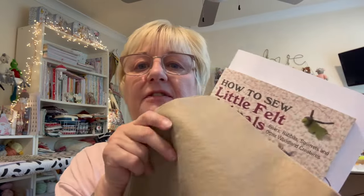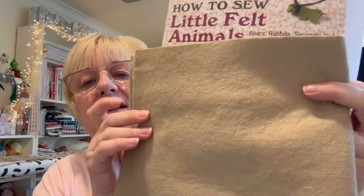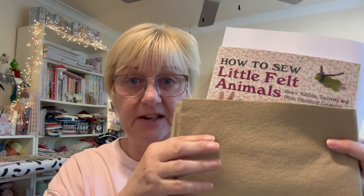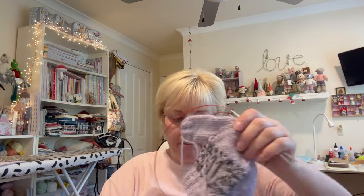I did go and get the felt. So this is the felt for the teddy. This is 30% wool and 70% viscose. So I'm going to save that as one of my makes for Christmas in July. And talking of Christmas, let me show you my Advent sweater number 11. It's not quite finished, but not far off. Bear with me.